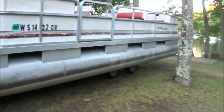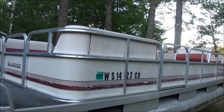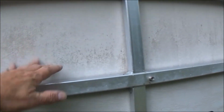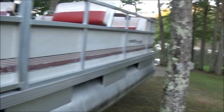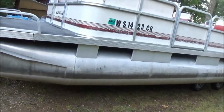Just with power washing with water, get all the grime and dirt off. Some of it is really tough to get off with just one blast, but man, one blast did a pretty good job.